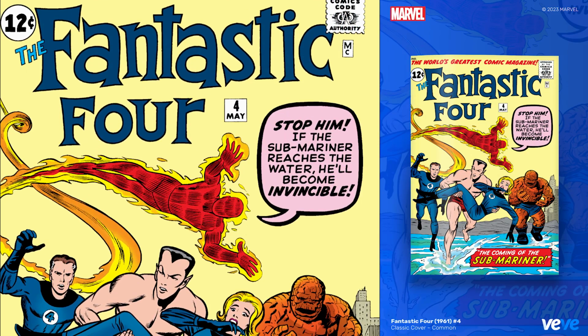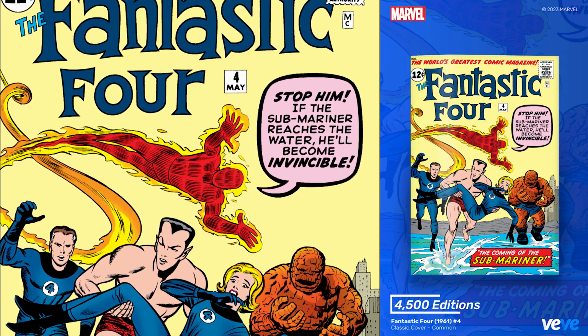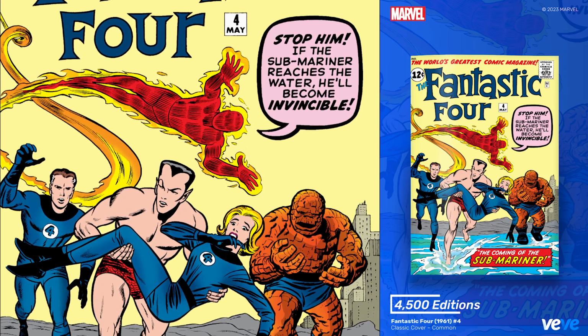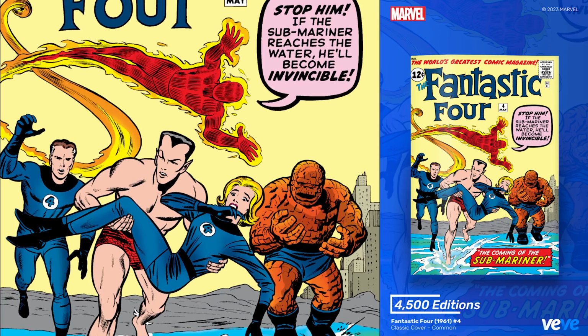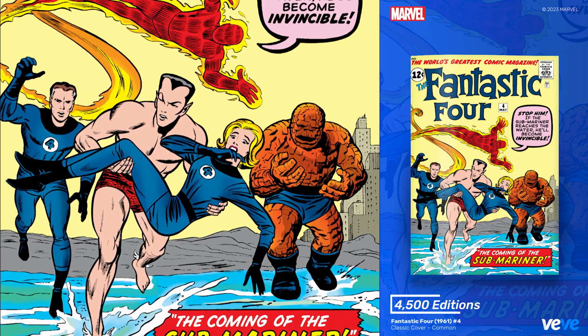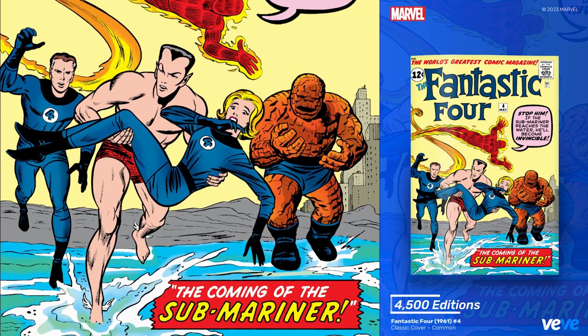First, the common classic cover is minting 4,500 editions. On this cover, we see Namor making off with Sue Storm. Interestingly, this comic also established that Namor found Sue Storm to be the most beautiful surface woman he'd ever seen. Needless to say, Reed Richards wasn't too happy about that.